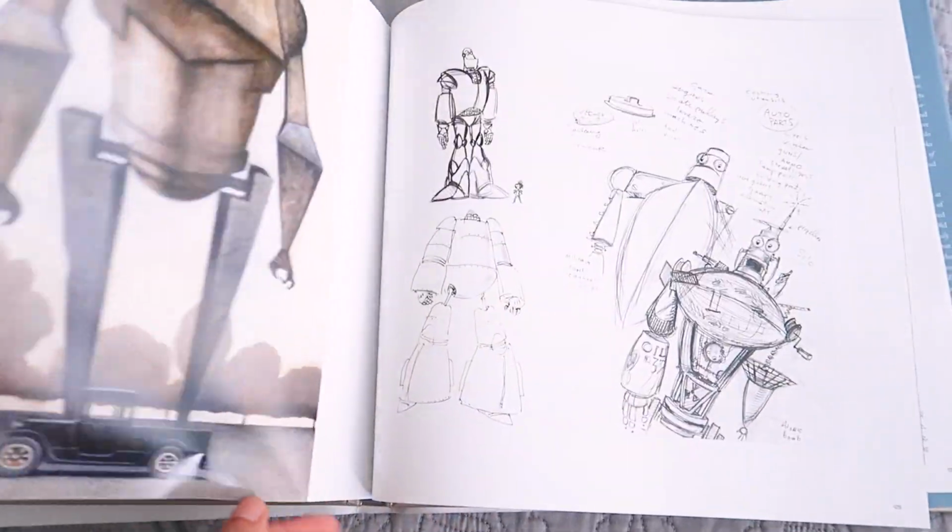And this is actually, I think, one of my favorite books, partially because this was a gift that my now husband got me after we watched Iron Giant in the cinemas, which was very thoughtful of him. Very nice gift. I almost forgot about this one.